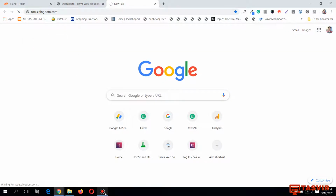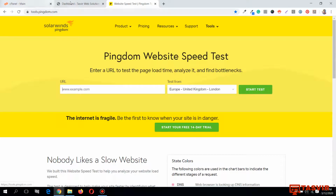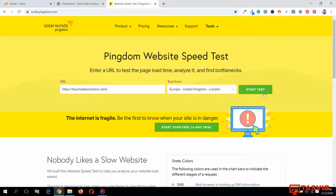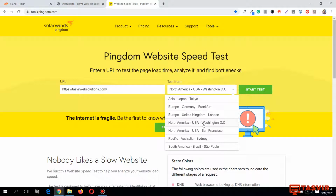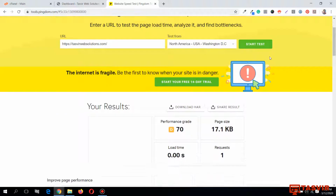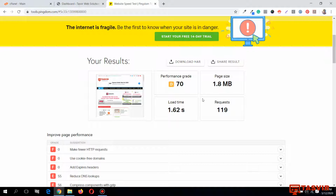I'll go to tools.pingdom.com. I'm going to test my site's performance and take a screenshot so I can compare after updating my PHP to see if it improves performance. Let's keep it North America, US, Washington DC. It's testing. Let's scroll down. This is what I get: 1.62 seconds, and page size is 1.8. The grade is not that good because there are lots of advertisements on the site.